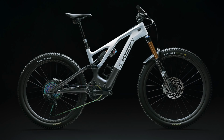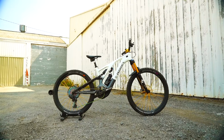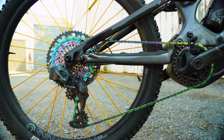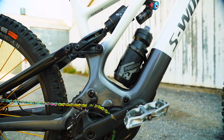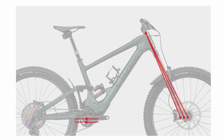€8,300. Specialized Levo Gen 3. I've just got back from racing 2 rounds of the EWS on this bike. And let me tell you riders, it's super versatile. I use the 6-way geometry change quite a bit because when you're trail riding, you can go high setting and not so slack at the front. But when I was racing, I was actually super slack at the front and the low setting at the back.